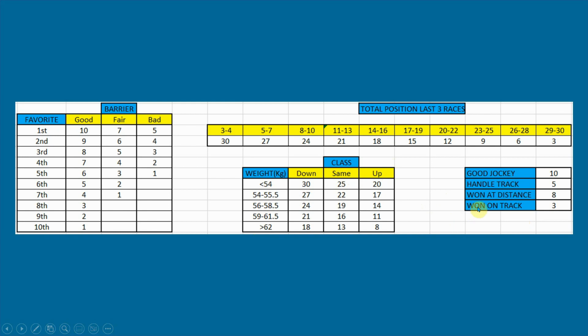it credit for having won on the track where you get 3 points, won at the distance for 8 points, if it's a heavy track, which is very likely to be the case on Saturday, 5 points for the horse's ability to handle that track, and the option to allocate 10 points or maybe a fraction of that if you think the jockey is a superior jockey compared to others in the race.